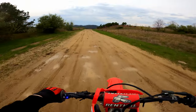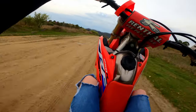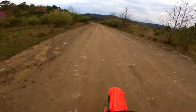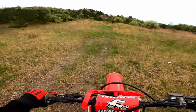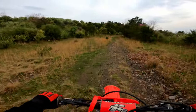Alright, let's practice some wheelies though. That's the plan right now. There is another hill climb out here too, though. That is where we're going right now. We're gonna go hit a hill climb and then go practice some more wheelies right there in that stretch. That's a nice little stretch to practice some wheelies. Very nice. But this hill out here is awful. It is terrible. And we're gonna hit it anyway.